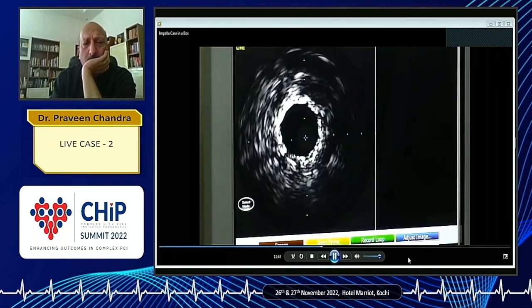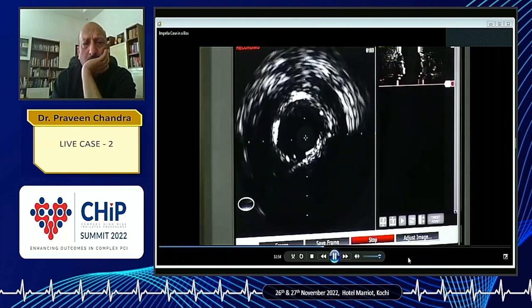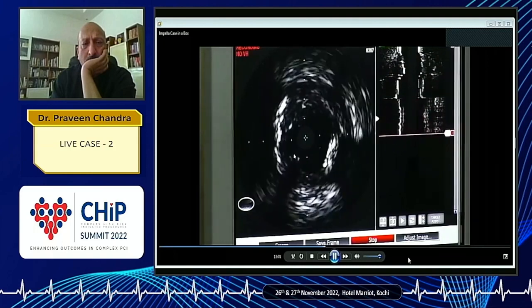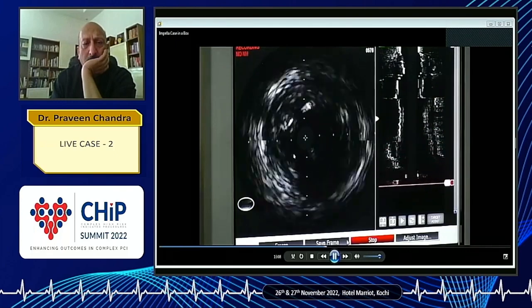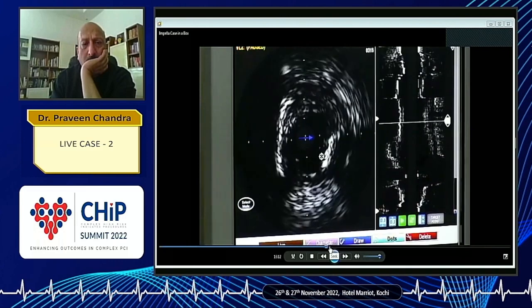So now I am in the circumflex. Again, you see the stent is okay. And we are pulling back. And, yeah, here you can see that the disease is here at the ostium of the circumflex. And now I'm in the left main. Okay. So this is the ostium of the left main, the circumflex. So it is predominantly in the distal left main, the lesion which is there.